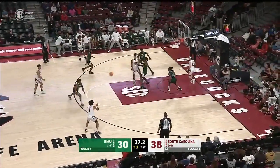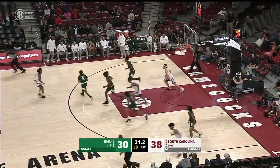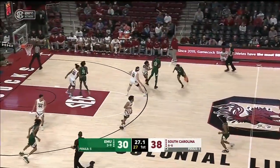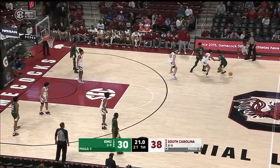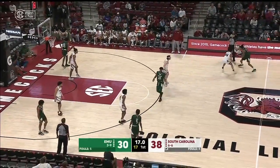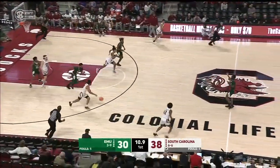They get it inside to Hankins Sanford. Instead, it's Jacoby Wright. The follow away baseline, no good. Acuff with the rebound. We talked about this is what we call the danger zone for South Carolina. Imani Bates playing with house money at this point. He's seen it go in a couple of times. This is where he becomes deadly. Good defense from Ford Cooper, made it tough on Bates.